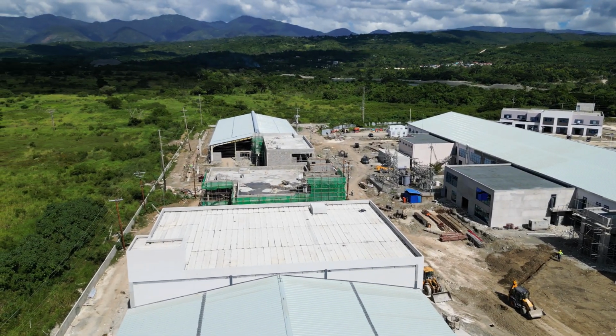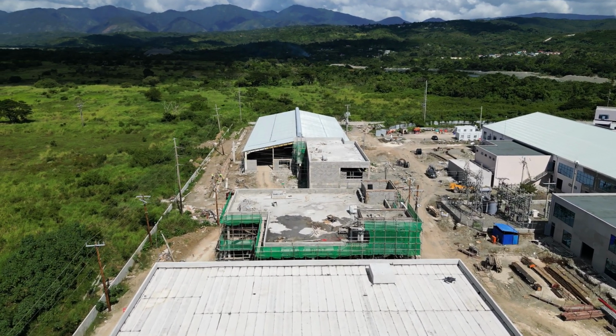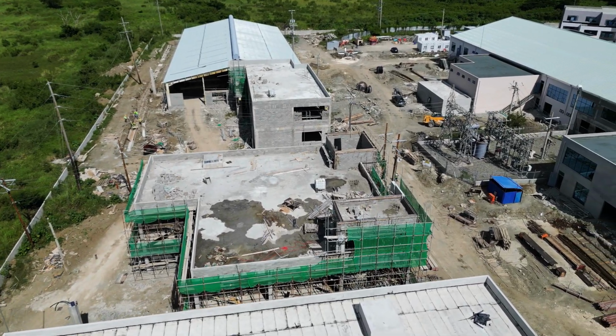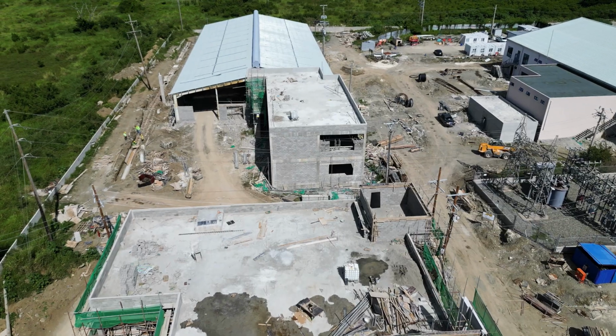Moving east of the industrial zone are the HEART NSTA buildings, and this is where the residents of Morant Bay and St. Thomas will be taught vocational and technical skills and also training.